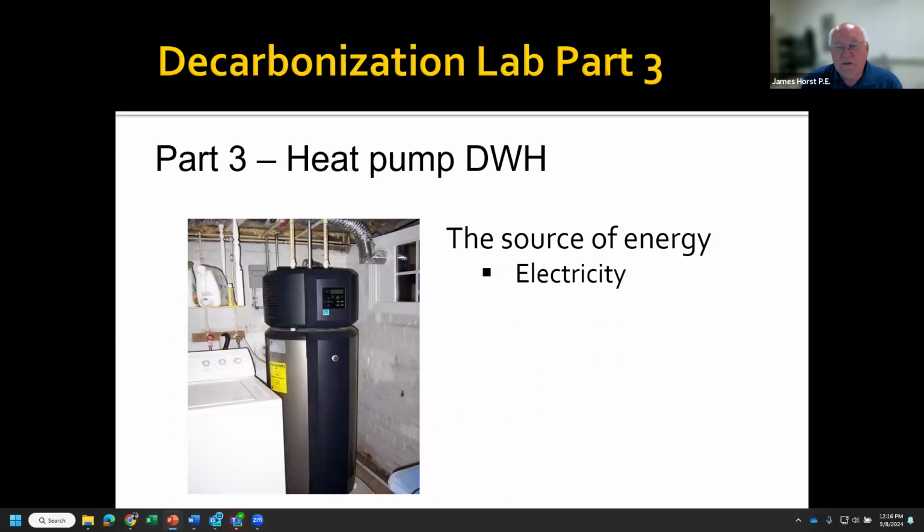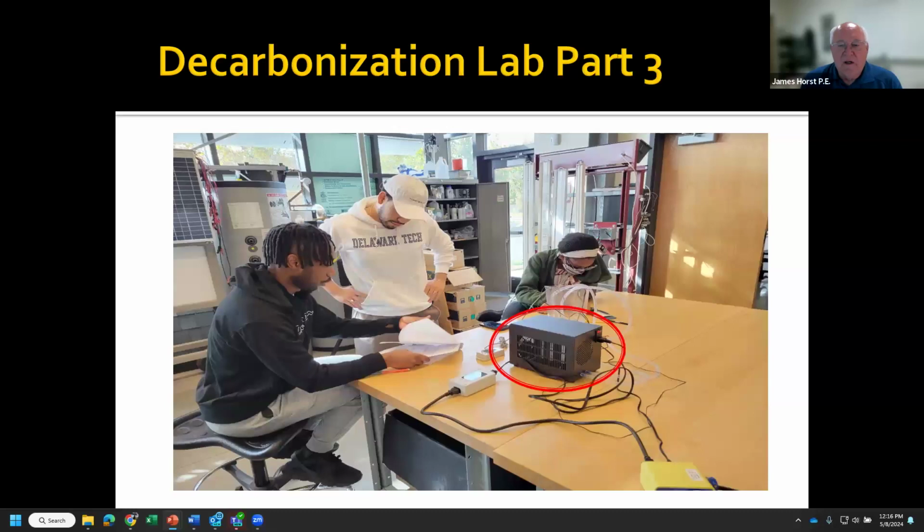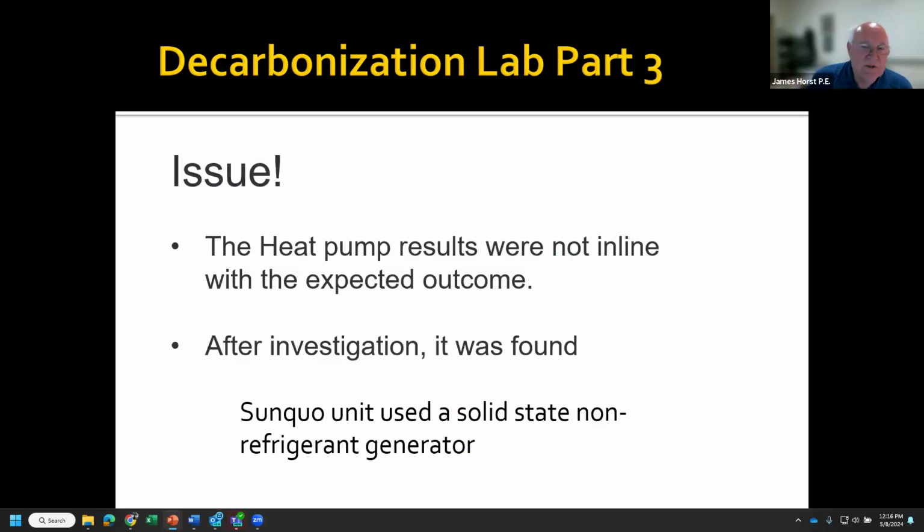So the third part is really the part that was triggering in this whole demonstration, or whole lab, and that is using a heat pump as the source of hot water. So we started out with, and I got one off the internet, basically a chiller for an aquarium, okay, I can use that. It uses a process of making heat and cool water. However, when I was doing the work, I found out there was a big issue because the device I picked wasn't really a refrigeration unit. It was a solid state generation. So the efficiencies were very poor.